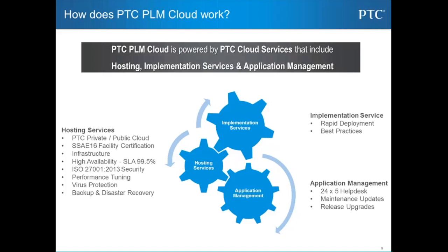And from an implementation services perspective, we incorporate all of our standard best practices from a PTC perspective into the deployment. And like I said, we are branding it as instant production ready PLM. So you can expect to go live with the system in a matter of few days as opposed to weeks or months trying to implement the solution on-premise. And also, once you go live, from an application management perspective, we bundle gold level support with this offering. So you can expect 24/5 help desk, all of the maintenance updates, and the major release upgrades are included in the pricing.